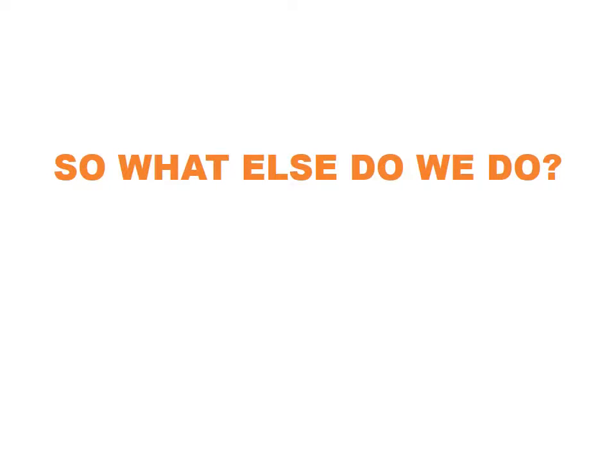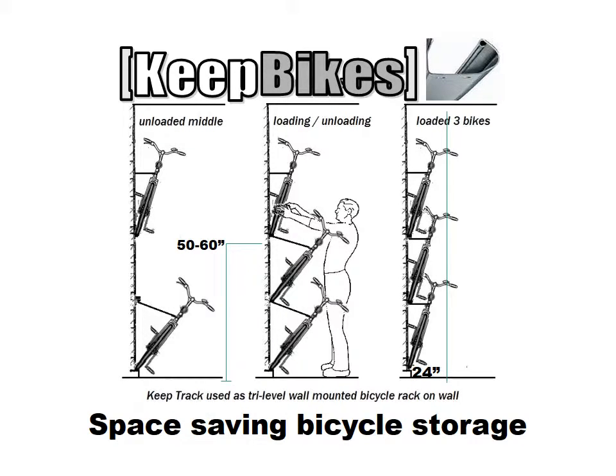So what else do we do? Our latest product release, KeepBikes. Use the same tracking as the KeepTrack in a horizontal position, cradling the tires against the wall.